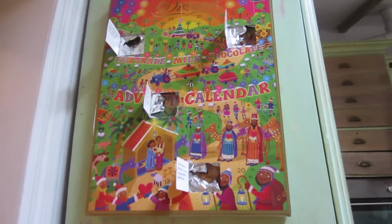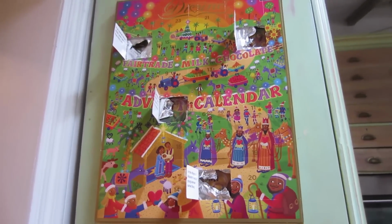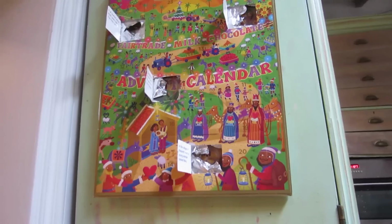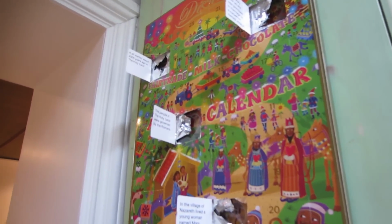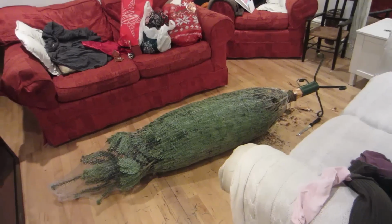Something else that we do in the UK is we have advent calendars, and advent calendars with chocolate in them, as opposed to just little pictures, has become very popular. And I got Darcy this divine chocolate advent calendar. And I've noticed, because the little doors stick out, that it's got like the Christmas story.